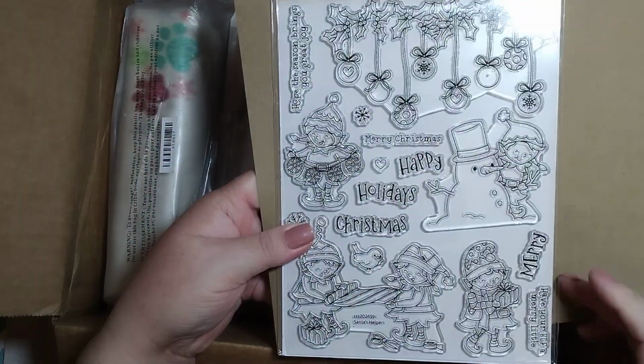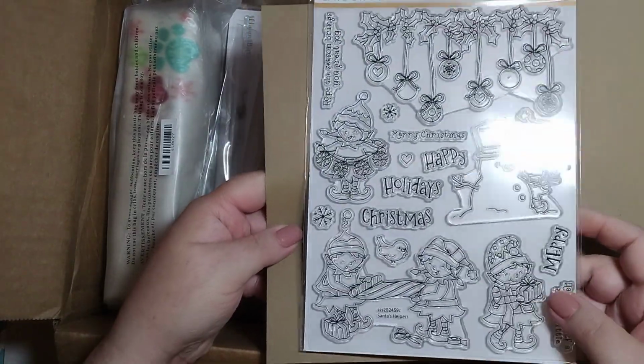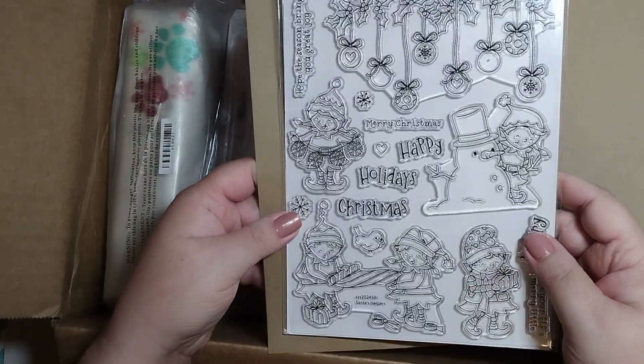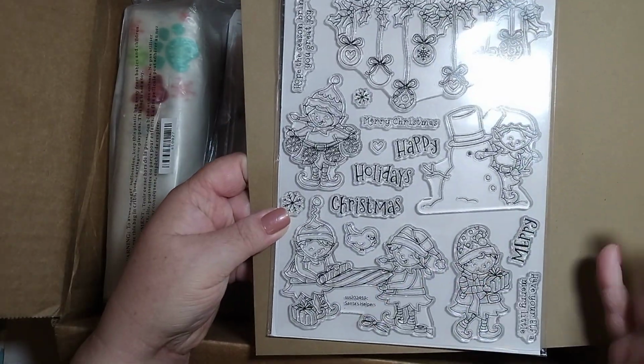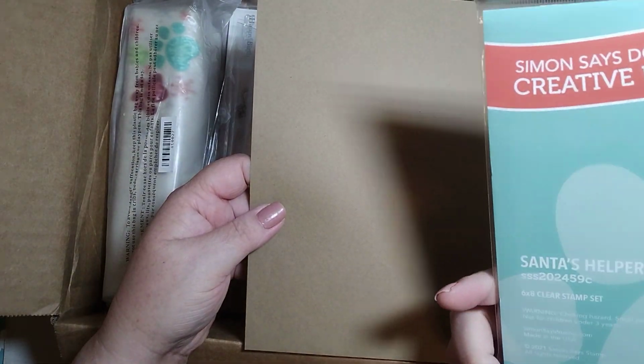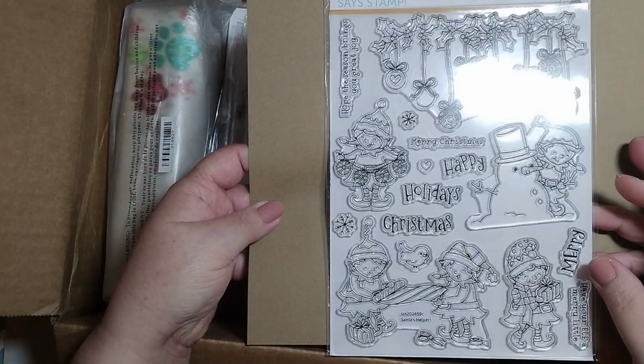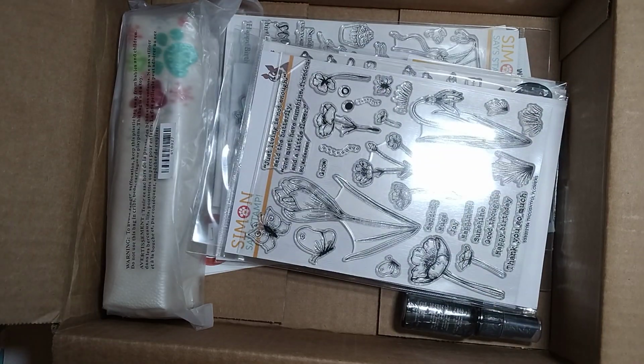And this is awesome. Santa's Helpers. And I'm going to try not to tell you what was in the other ones, but there are some duplicates of what I saw in other boxes, but I'm excited that quite a bit was not. Santa's Helpers. I already said that, didn't I? Yay! I guess I can move that, huh?